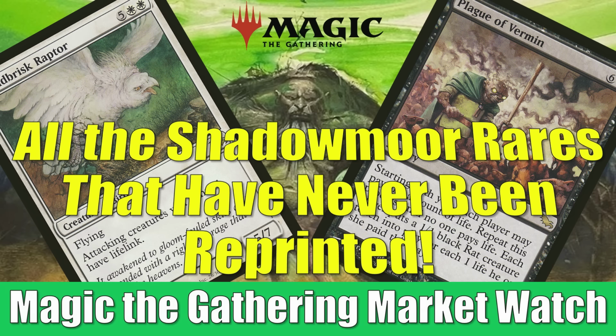As you know, if you watch the channel, this set came out during a time when there was a recession in the game. Less packs were cracked, so these rares have become kinda hard to find in good condition. They tend to spike when they happen to see play with a new card, but the question is, do any of these 21 rares have potential? As we saw in the Lorwyn video especially, sometimes cards aren't reprinted for a good reason, they're just not very good anymore.